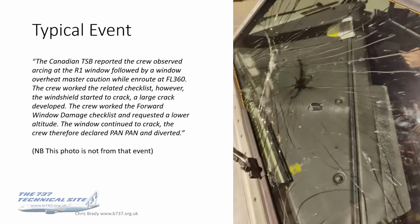this is a typical event. This is just one. I think this was reported this year. I got this somewhere off the internet, and I should say this photo is not from this event. That's just a representative photo. So the Canadian TSB reported that the crew observed arcing at the R1 window, followed by a window overheat master caution whilst en route at flight level 360. The crew worked a related checklist. However, the windscreen started to crack. A large crack developed. The crew worked the forward window damage checklist and requested a lower altitude. The window continued to crack, and the crew therefore declared Pan and diverted.